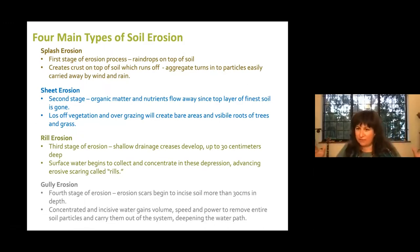when you remove that vegetative cover that acts like a shock absorber, now those raindrops are like little jackhammers and they're breaking up the soil and getting it ready to wash away. So it creates a crust on the top of soil. And that's what people often don't understand: how does drought lead to flood? Well, when you create this crusting of soil, then the next rain event that comes, it's not going to infiltrate and it just slides right off and creates extreme water events. So that aggregate starts to break down and turn into particles, which are then easily washed away by both wind and rain.